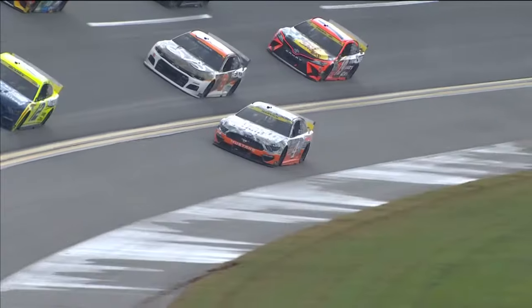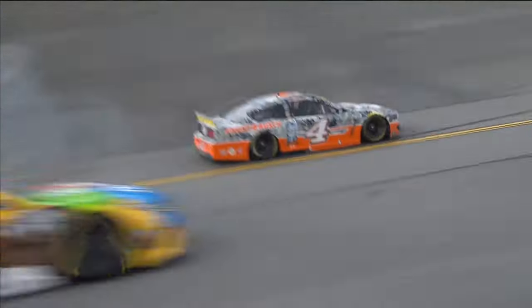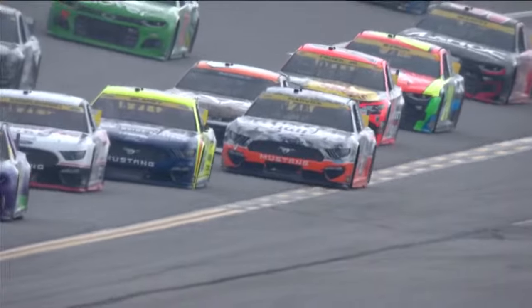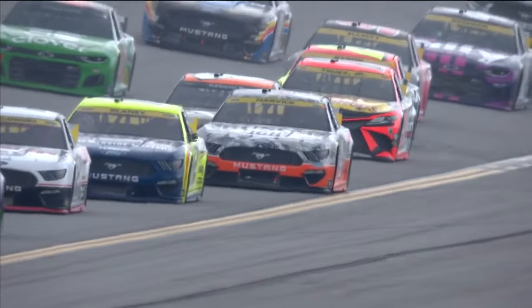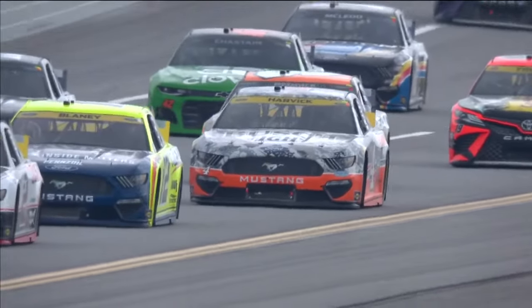He's a driver that has to get stage points if he wants to move into the next round of the playoffs. By playing strategy under this caution, Steve, he has now gotten himself back solidly into the top eight. It's the easiest way to get track position, even at a superspeedway, is to work that strategy. And on the front, we're going to see Cody Ware and Joey Logano.